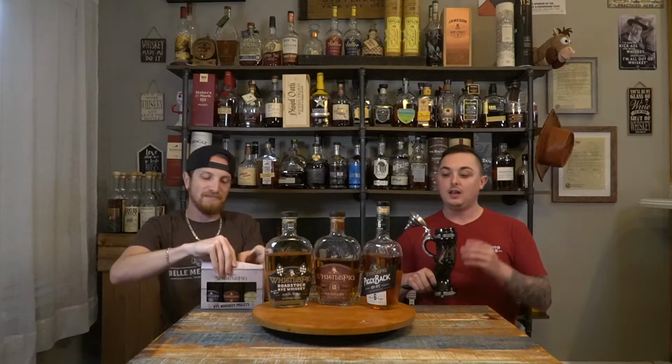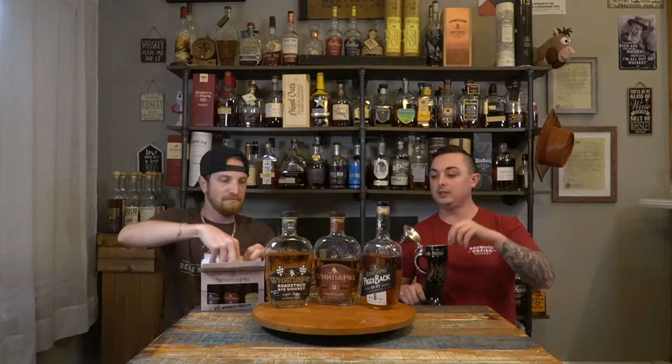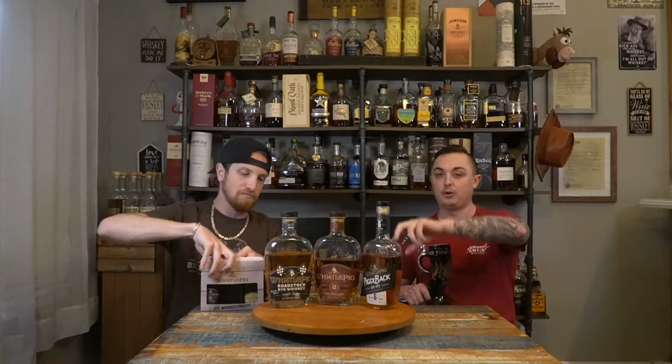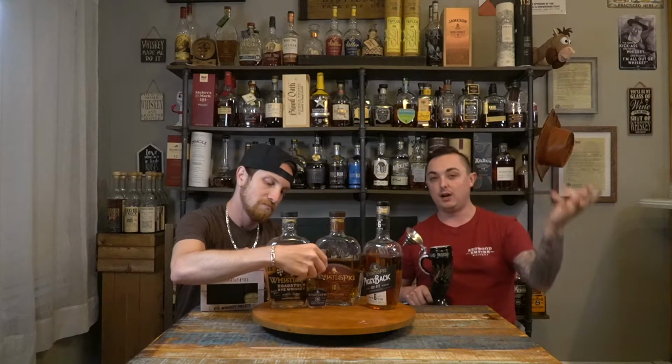rye whiskey. And for people who don't know about Whistlepig, they are a sourcing distillery. I say distillery because they do distill their own product. So basically, the only whiskey that's truly from Whistlepig, made on property, is going to be the Roadstock Rye. The Roadstock Rye is 52% Vermont rye and 48% Alberta Premium. Alberta Premium is their sourcing company. They make some of the best ryes in all of Canada.